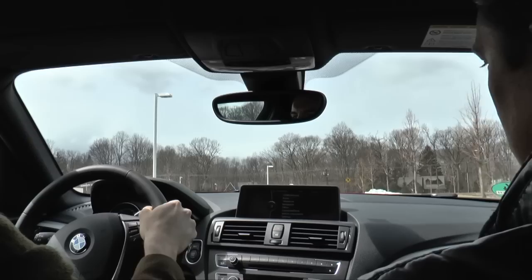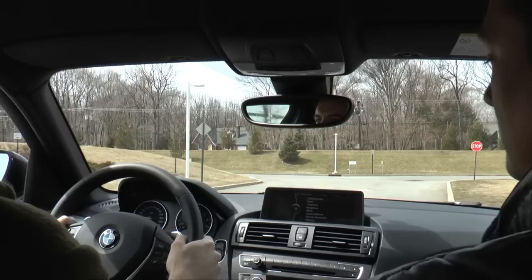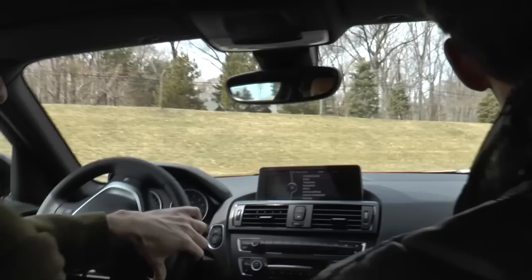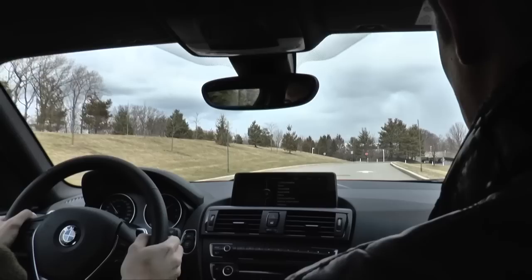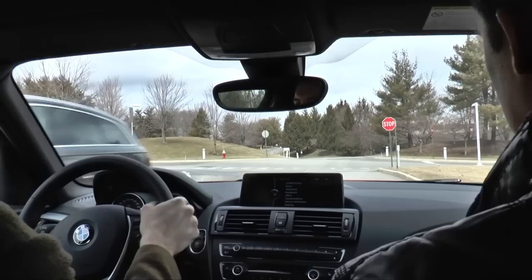Good driver feedback. Yes. The tip-in is really crisp, and there's no lag whatsoever. And the shifts are crisp. This is a fun transmission as well, and it seems that it responds very well to this engine.